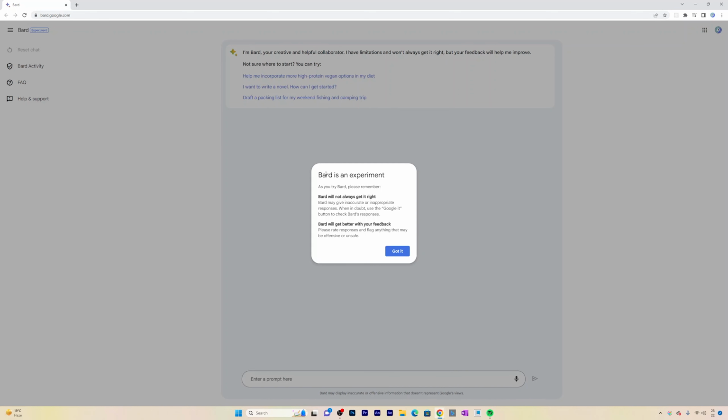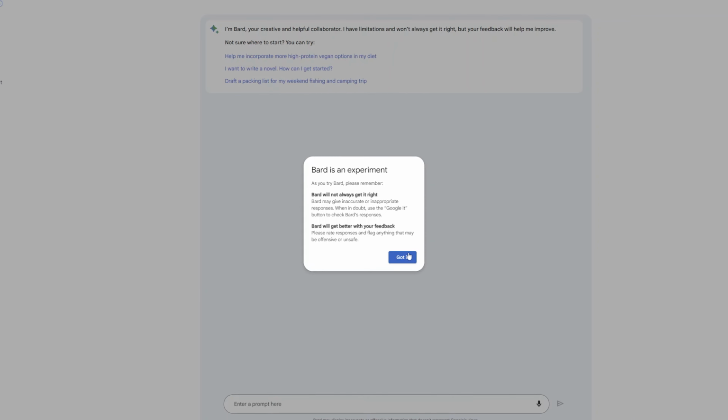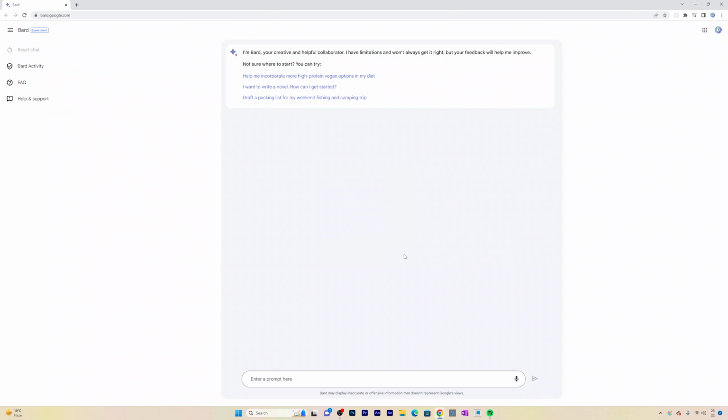As you can see here, we are being welcomed by a warning screen which says that Bard will not always get it right and Bard will get better with your feedback. Okay, so based on my initial impression, it means that Bard will get better with the feedback that we're going to provide. But at the same time, I'm not sure how Google is going to monitor such feedback, since they are also saying to flag anything that may be offensive or unsafe. So without further ado, let's have a look at the brand new Google Bard AI, and I am very excited to test it.